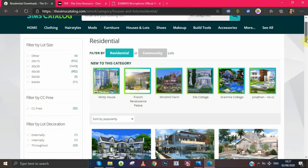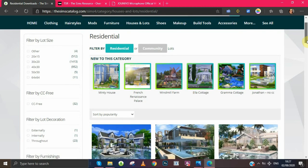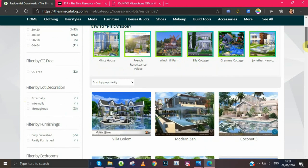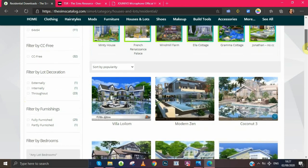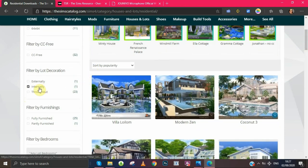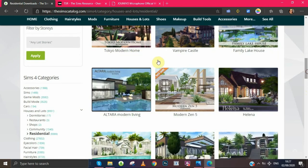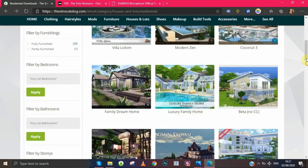You can also classify by other things. If you know the size of the lot that you want to put the house on, you can go over here and click on the lot size. I'm going to click on CC free in a minute. You can filter by the decoration, whether the person who made the house only decorated outside, which is externally, only inside, or if they did the entire house. You can also filter by fully furnished or partly furnished houses, by the amount of bedrooms you want in the house, and by the amount of stories you want.